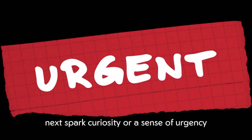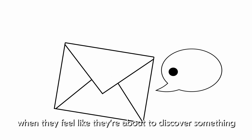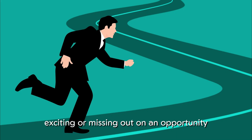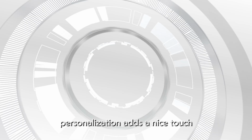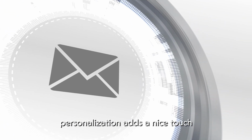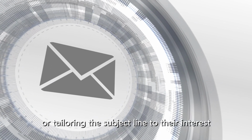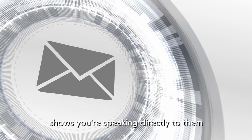Next, spark curiosity or a sense of urgency. People are more likely to click when they feel like they're about to discover something exciting or missing out on an opportunity. Personalization adds a nice touch. Using the recipient's name or tailoring the subject line to their interest shows you're speaking directly to them.